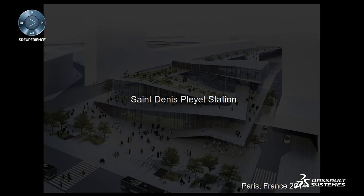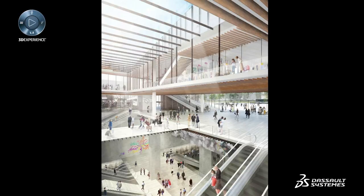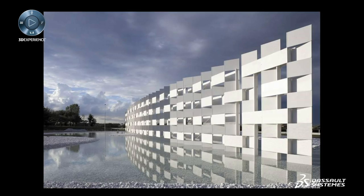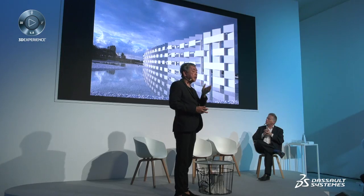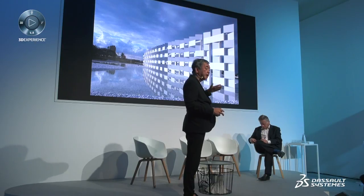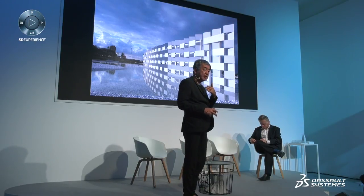And in Paris, we are designing this station, but based on the same idea. And besides those bigger projects, we try to apply that method with the new material. This project was constructed by ceramic tiles. And usually, the ceramic tiles is used for cladding. But in this building, the ceramic tiles were used for structural element.